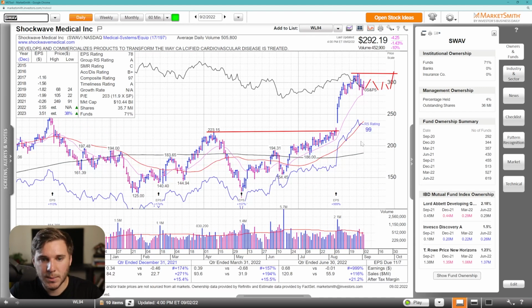Moving on to SWAV. This is another name that had a super strong breakout on volume and has been bucking the overall trend and really making nice gains given the market conditions, and it's now pulled back to the 21 EMA. I'd love to see some sideways action for a few weeks and then a breakout through an intermediate pivot, and then ideally through this high into all-time highs. But another name that is acting super strong, relative strength line, a nice uptrend, and you can see the numbers coming in as well, and nice estimates for 2023.